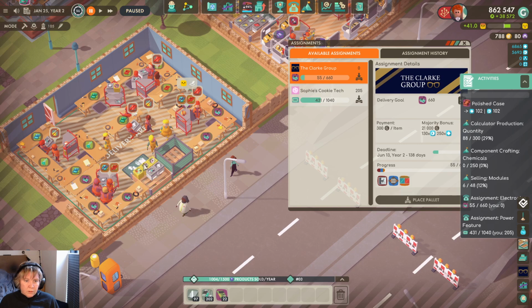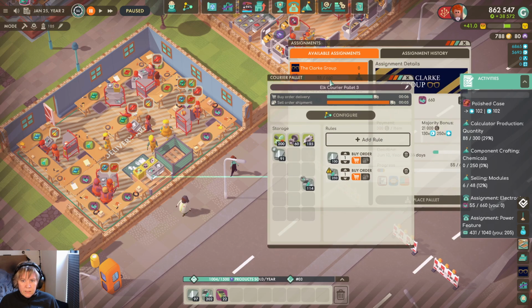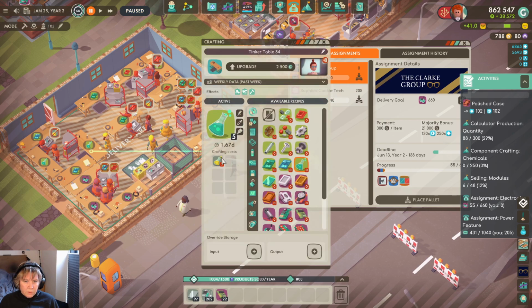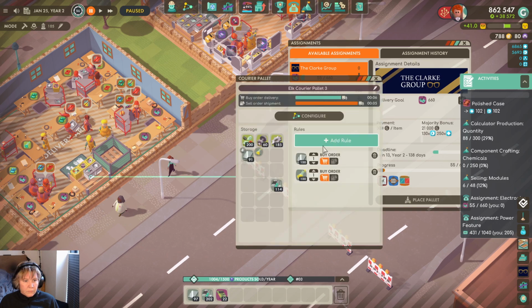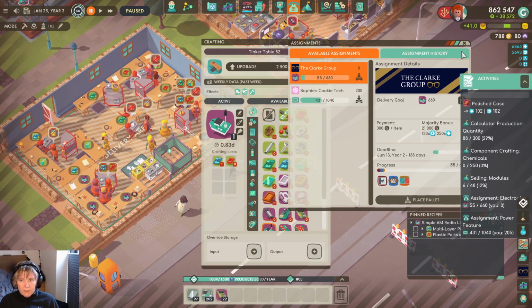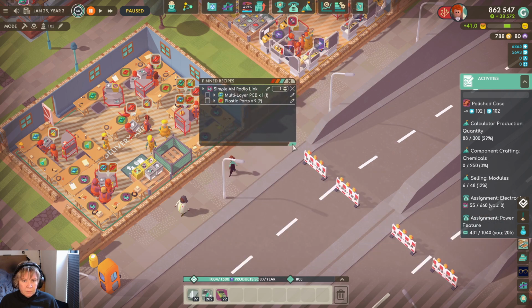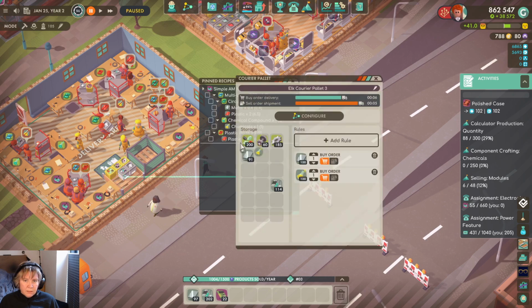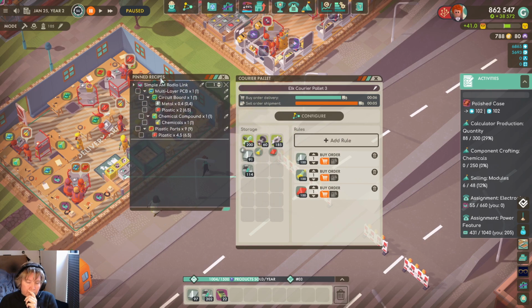Okay, so let's see. What will we need? We will not need those. This desk will need, what do they call, chemicals. You know what? There's a better way to do this. Let's see, we'll pin this recipe. I'm just going to close everything else so we can have a little bit of a focus. Okay, so this is the recipe. For this recipe, takes these two things. Plastic parts take basically plastic, so let's import some. And circuit boards take metal and plastic, and chemical compounds take chemicals. So we have metal, plastic, and chemicals. There you go. That's all we need.